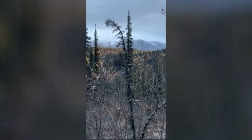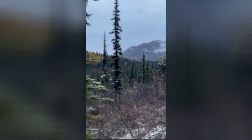Beautiful country. My God. It's probably one of the best plots in this area, I would think, because we have these three views to choose from. It's amazing.